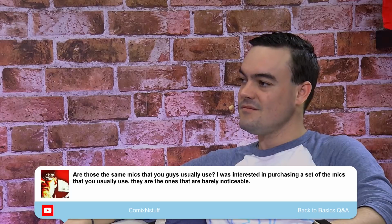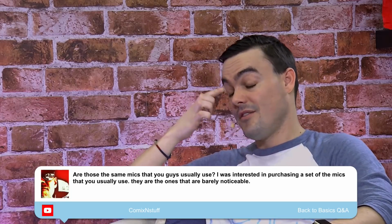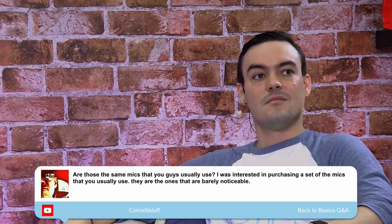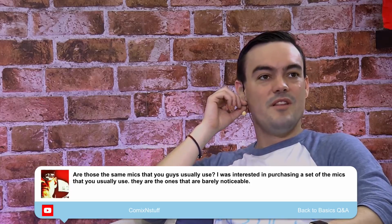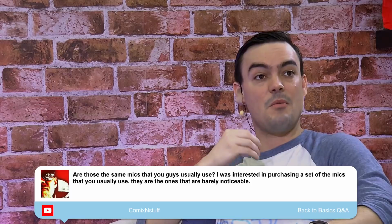Okay, so the next question we have is, are these the microphones that we usually use? Yes, these are. You're seeing that it's a little different because we've got these little mufflers over them. We put these little windscreens on. They mask the sound of breathing, and we were noticing that you could hear some breathing.